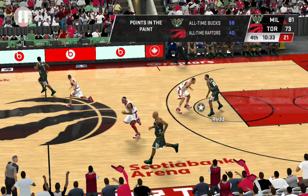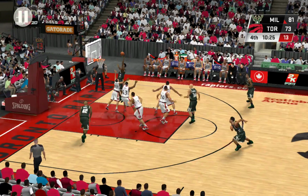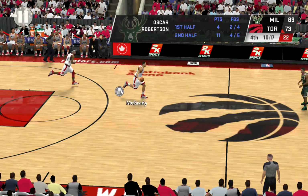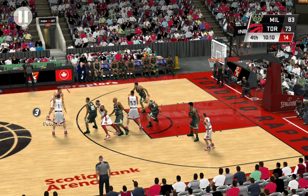First minute and a half of basketball play here in the fourth quarter. And here is Red. Now Robertson. From down in the low post. It goes. Boy, he's having a great half here. Exactly the opposite of the first. Here's McGrady.